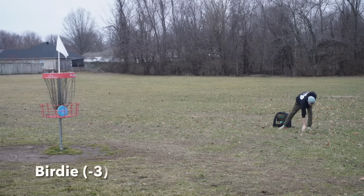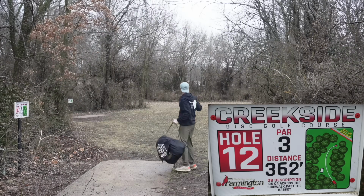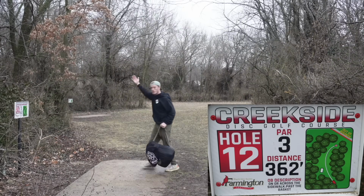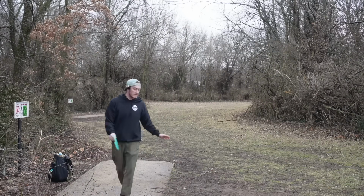Here we go. All right, so this is a very tricky hole, 362 feet. I'll show you guys the T sign. It's literally just a big U, and it's a hallway the entire way. During tournaments, absolutely hate the hole. During practice round, it is such a fun shot to throw.